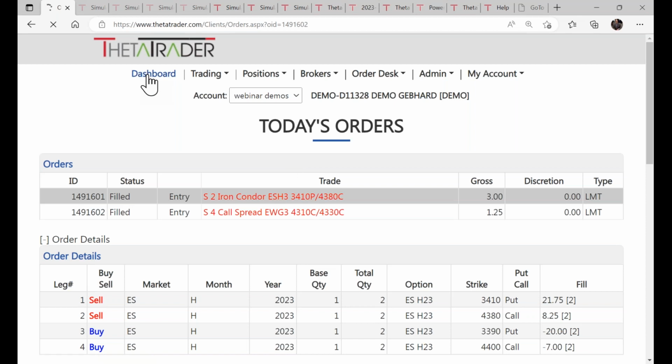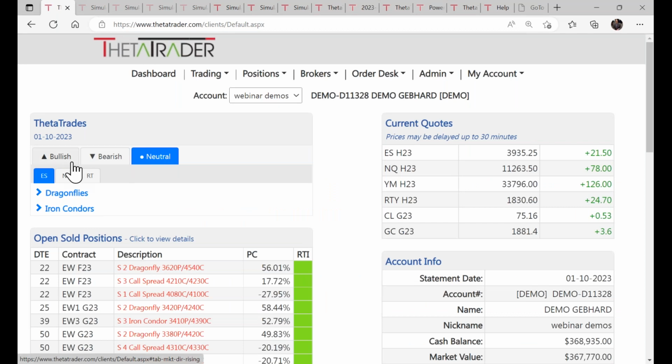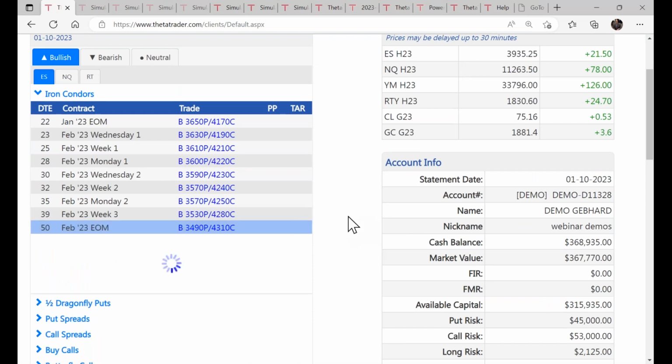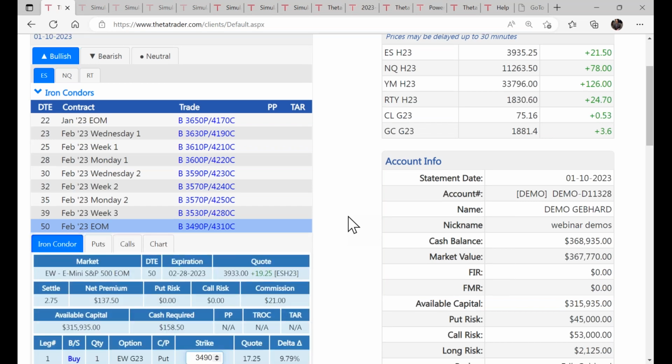But I will also want to point out one thing with a condor, for example. You can also buy a condor. You don't have to sell the condor and collect the premium. But again, that's a lower probability outcome. And we've done that occasionally where we buy a condor. The only reason you might do that is if you expect a really large move up or down in the near future. So maybe you want to do that ahead of a CPI print coming out, for example, Thursday, or ahead of a FOMC announcement, something like that.